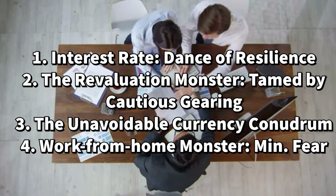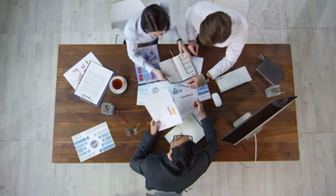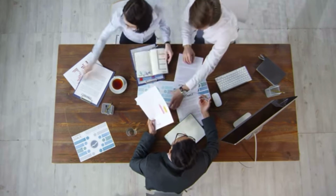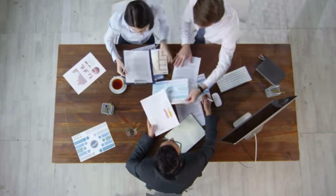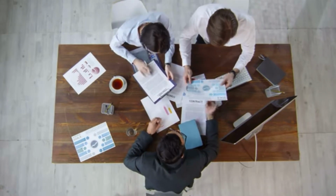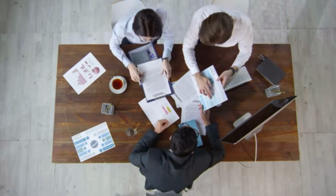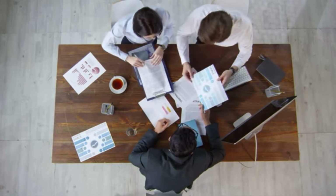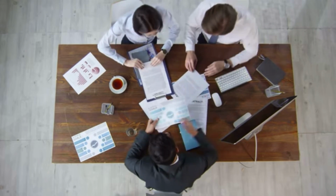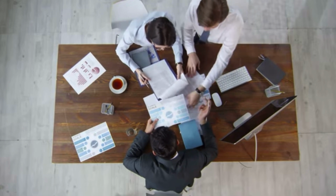4. Minimal fear from the work-from-home monster of office properties. One of the biggest changes COVID brought to everyone is not the coughing or sneezing, but the work-from-home trends. While some countries like Singapore and Hong Kong have successfully required workers to return to the office while retaining some flexibility, other countries like the US are still facing issues in coaxing workers back to the office, with significant impact on office demand and occupancy.